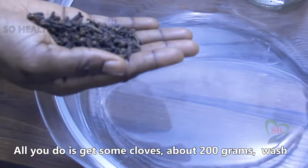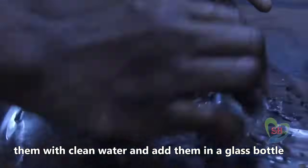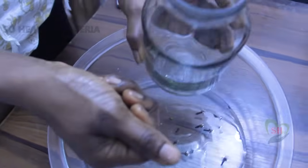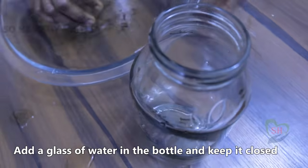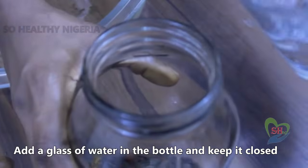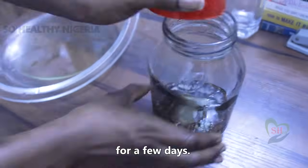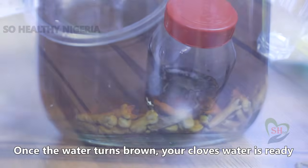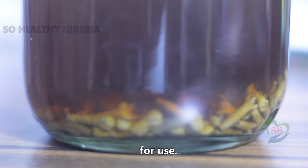All you do is get some cloves, about 200 grams, wash them with clean water and add them in a glass bottle. Add a glass of clean water in the bottle and keep it closed for a few days. Once the water turns brown, your cloves water is ready for use.